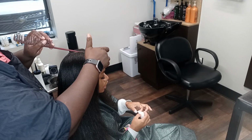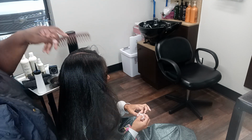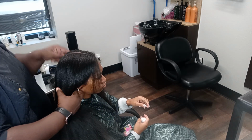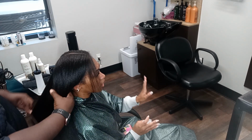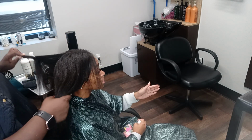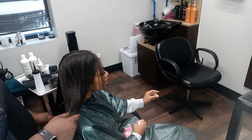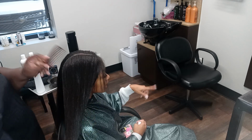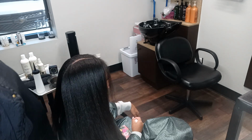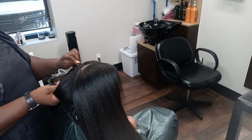All right, so this is me about to divide her hair in four sections again so I can do step 2 on her head for the texture release system. But just look at the shine right now. Her hair, I haven't even straightened it or anything like that. And with this texture release service, I noticed it gives a nice shine to the hair, like a sheen. It gives a really nice look to the hair.